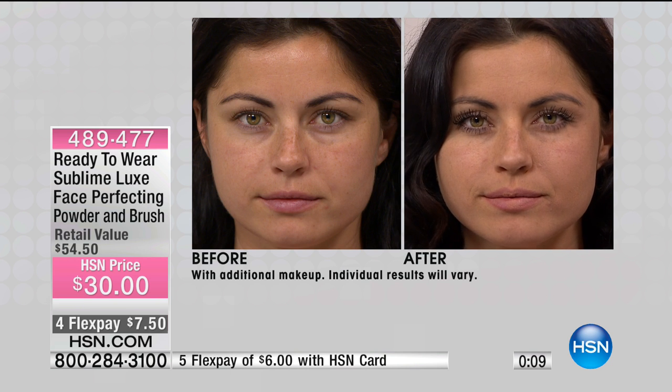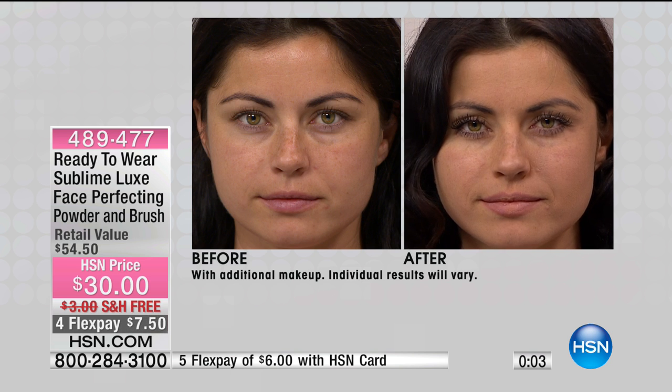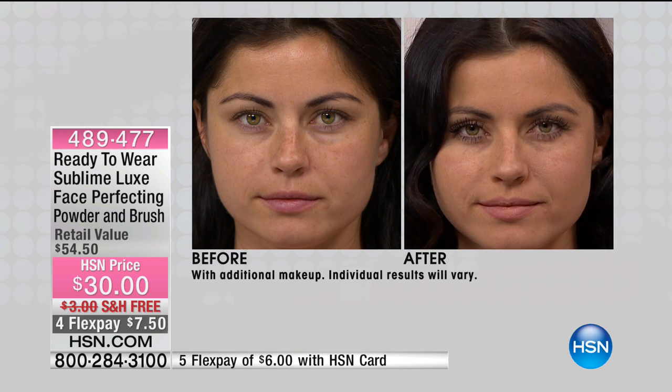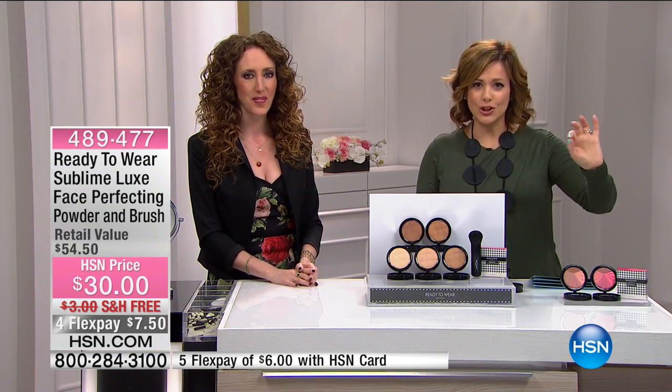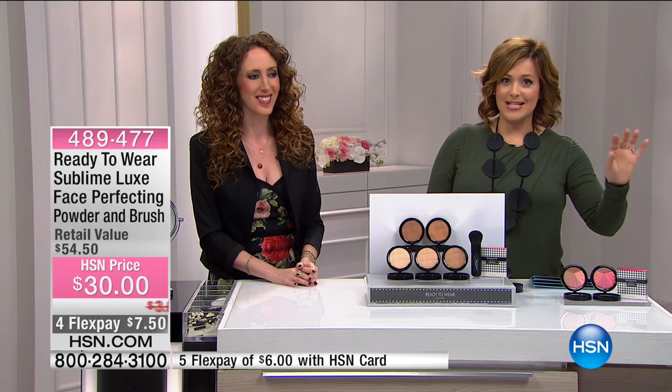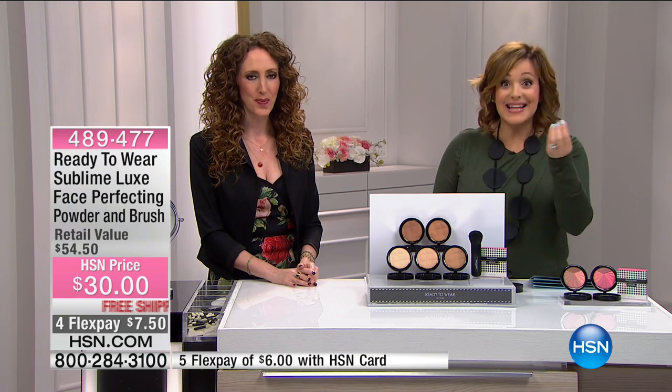I almost feel like when you lay your head down at night on a pillow, that just feels like a cushion. Like you need this in your life because it's a one-stop product. It does everything you need. I would love to go back to our model, because it looks like her skin, but better. Have you ever seen a powder that looks so natural, that almost looks a little dewy? It's like a second skin.